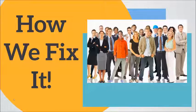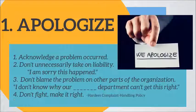Okay, so let's talk about how we fix it. When it's gone wrong, I think people are generally kind of fair. They'll let you have a shot at fixing it, but they're not going to wait forever. So you've got to get right on it. I think there are about 6 things you can do to solve problems that really help the customer. Number 1, and I think the most important, is to apologize.